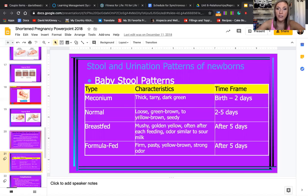All right, so stool and urination patterns of a newborn. Okay, the meconium. It's the weirdest stuff. It's a sticky, thick, tarry, greenish, darkish brown stuff that lasts from birth for a few days. If the baby eats really well, it passes more quickly. Then normal poop is loose, green, brown, and kind of seedy. A breastfed baby has very liquid poop with a sour odor, and a formula-fed baby has normal, stinky, firm poop.